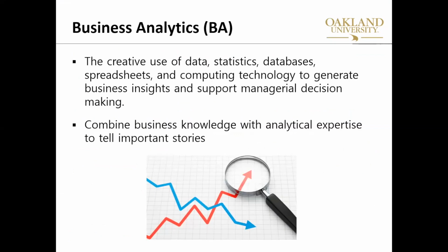But very quickly, business analytics is really the use of data, statistics, databases, spreadsheets, and computing technology. We teach you how you can find hidden trends and patterns in data so that your business and yourself can make better decisions. So it's really combining all these together: how you can extract data, how you can use certain statistical methods, and how you can access databases and pull the information in order to find hidden trends and patterns in that data.